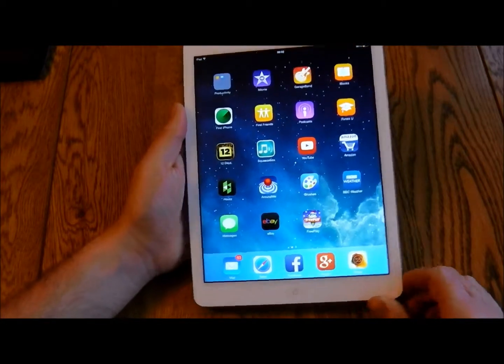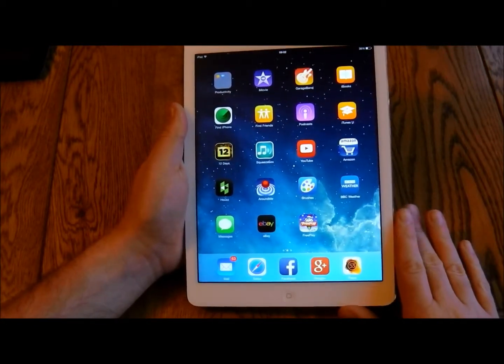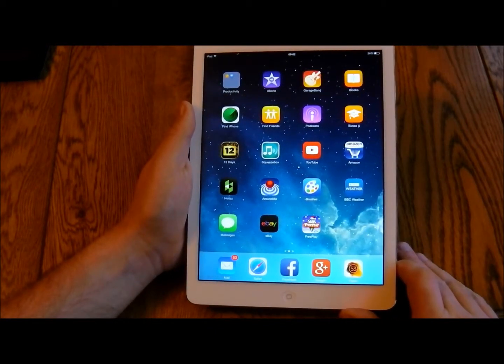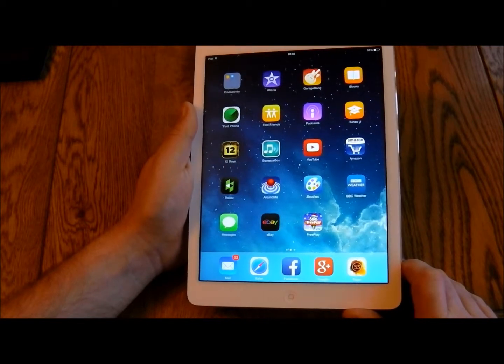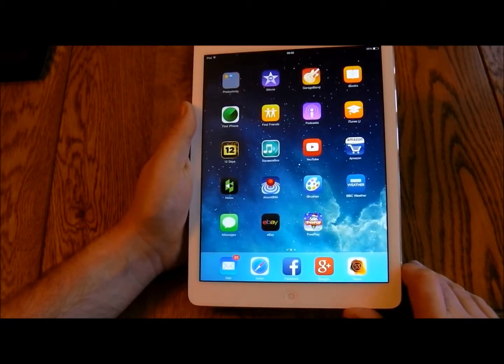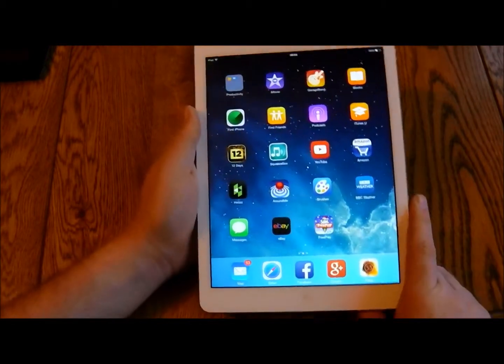So they do come in a variety of flavours. This is just the Wi-Fi 16 gig. Obviously if you're a power user you'll want to spend a little bit more, get more storage, but for our use this has been perfect. Get a few apps on it. Most of our stuff is streamed, so Netflix and photos are stored on a local server, things like that.